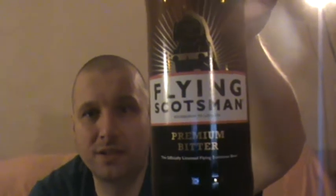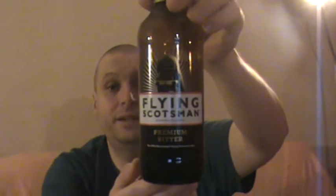Can't believe I put Premium Bitter on a Scottish beer. 4% the Richter scale. Actually, I'm going to read the back of it. It's got a lot of gumph on the back. It might say something about the beer. I should have done that at the start, actually.